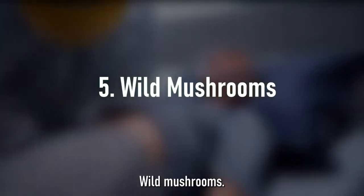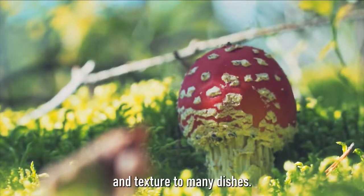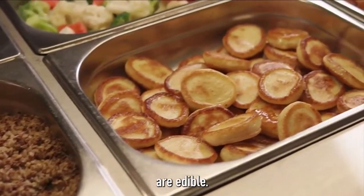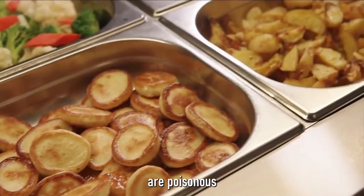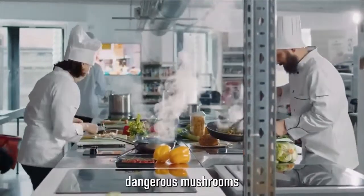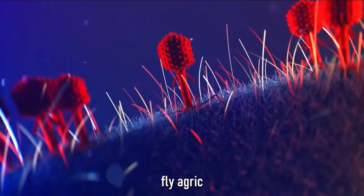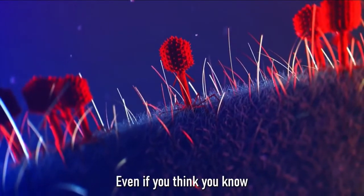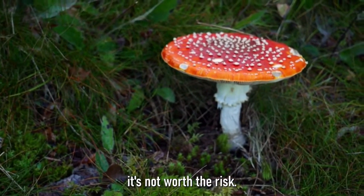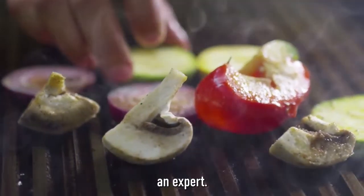5. Wild mushrooms. Mushrooms are a delicious and nutritious food that can add flavor and texture to many dishes. However, not all mushrooms are edible. Some wild mushrooms are poisonous and can cause serious illness or death if eaten. Some of the most dangerous mushrooms include death cap, destroying angel, fly agaric, and false morel. Even if you think you know how to identify edible mushrooms from poisonous ones, it's not worth the risk. You should never eat wild mushrooms without consulting an expert.